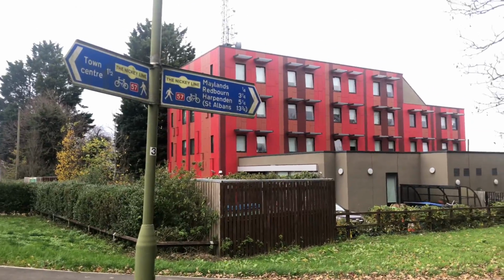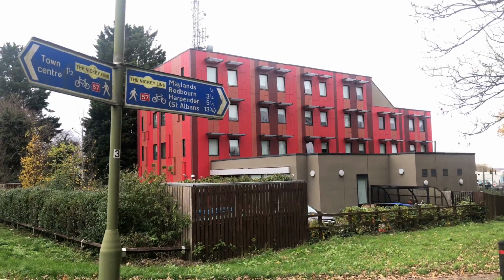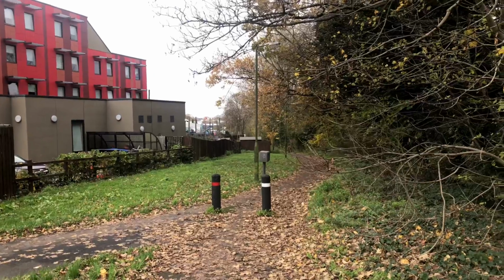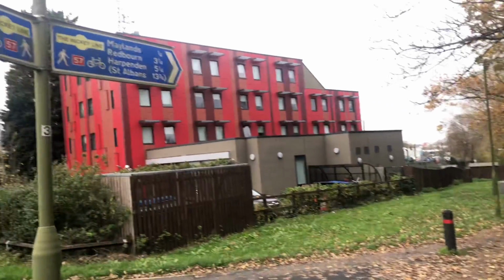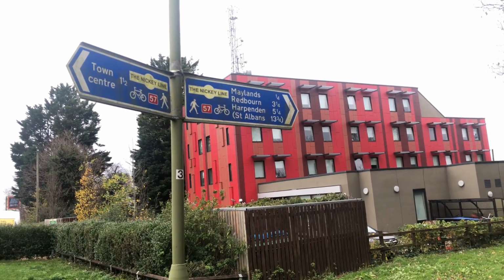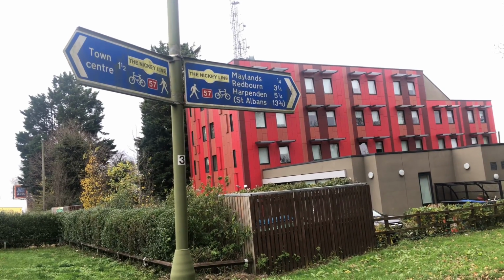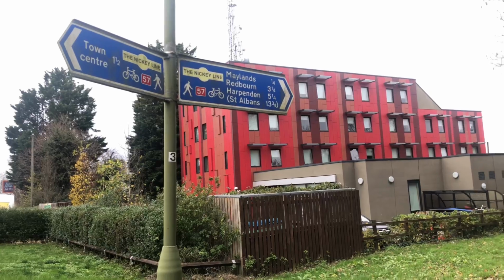Just about to rejoin the route. As you can see, a bit more industrial around here. Should be good. Not sure if I fancy walking 13 3/4 today. But certainly to Harpenden, and we'll see where that takes us.